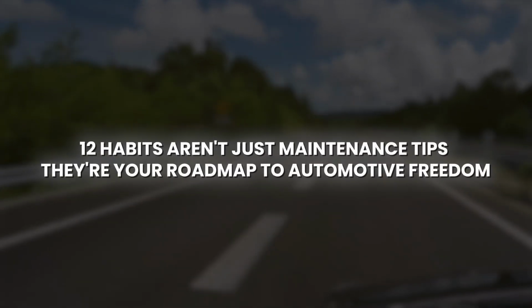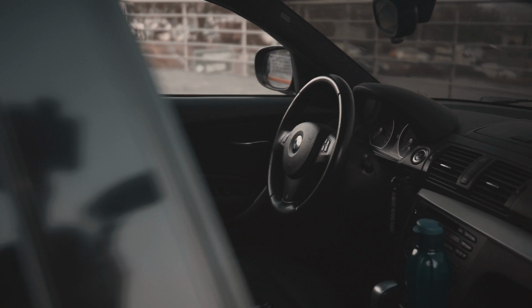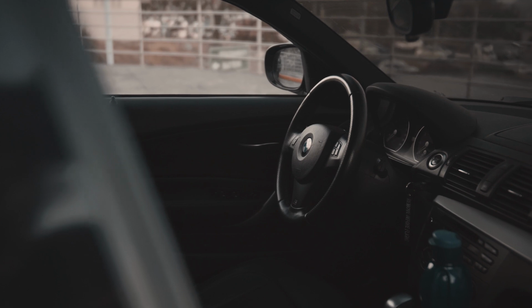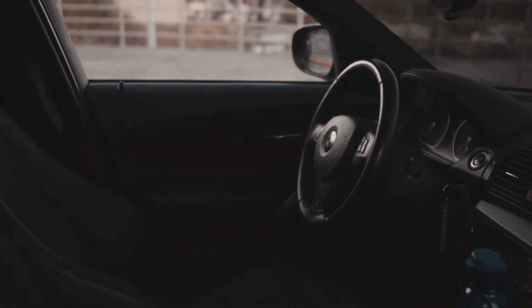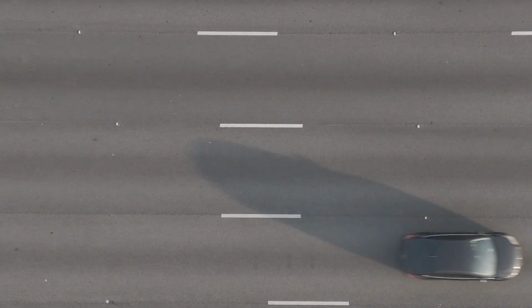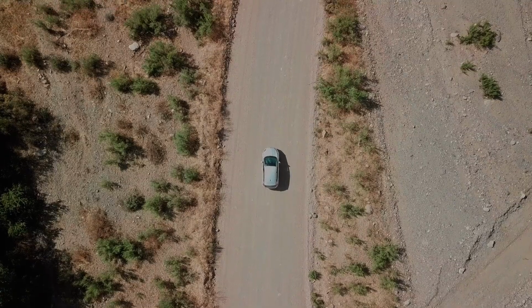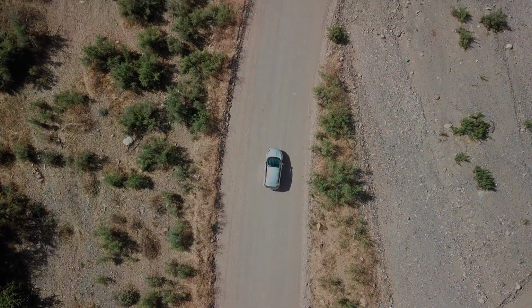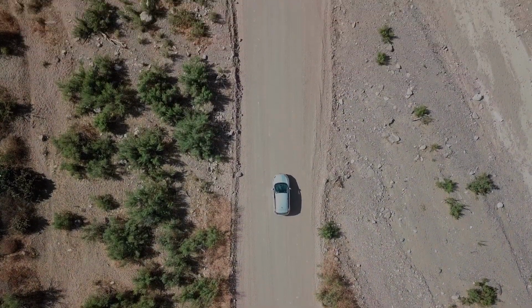These 12 habits aren't just maintenance tips, they're your roadmap to automotive freedom. While your neighbors are dealing with breakdowns, surprise repairs, and car payments, you'll be driving the same reliable vehicle for decades. Remember, every habit on this list costs less than a single major repair. A $20 air filter prevents thousands in engine damage. A $200 transmission service saves a $4,000 rebuild. Prevention is always cheaper than repair, and small problems are always cheaper than big ones.